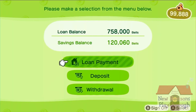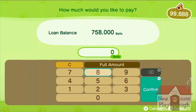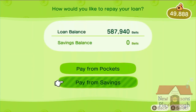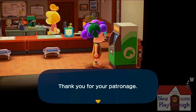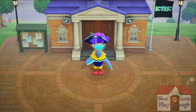Let's pay off our loan a little bit from pockets first. We'll pay off 50,000. Confirm. And pay for savings. We'll pay all of our savings off on that. Okay, so I'm saving around 50,000. Oh, you idiot. Oh wait, well, the Nook store is open. I was just about to say, if I need 50,000 to move one of the houses. I'm a moron. Oh well, I'll go sell something at the Nook store real quick.